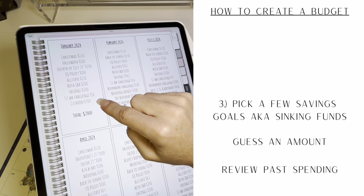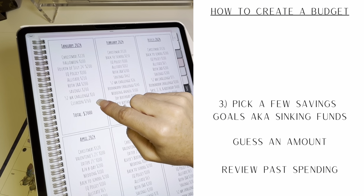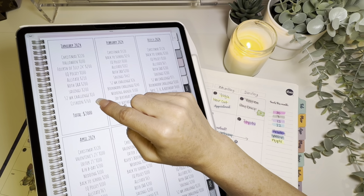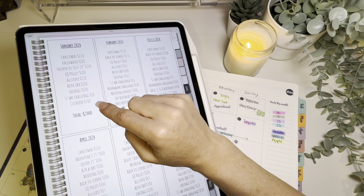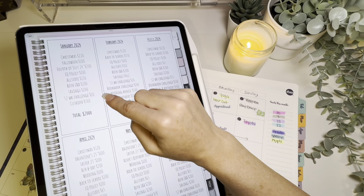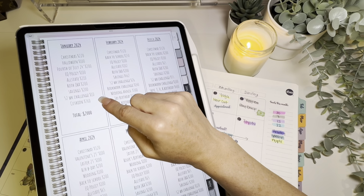Two, look at your past spending. Were you comfortable with that dollar amount? If you could have saved that amount versus just putting it on your credit card, would that have been sufficient? Maybe you overspent. Maybe you can kind of tone it down a bit. You can do that as well just by looking at your past spending. But you do need to figure out what you want to save for.